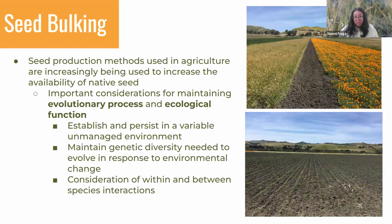And then there's seed cultivation. So this is the end of the spectrum, towards implementing, sort of like, putting wild plants into an agricultural system. But seed production methods were able to really increase seed. It's much more scalable, but there's a lot of important considerations. We need to make sure we're maintaining evolutionary processes and ecological function.